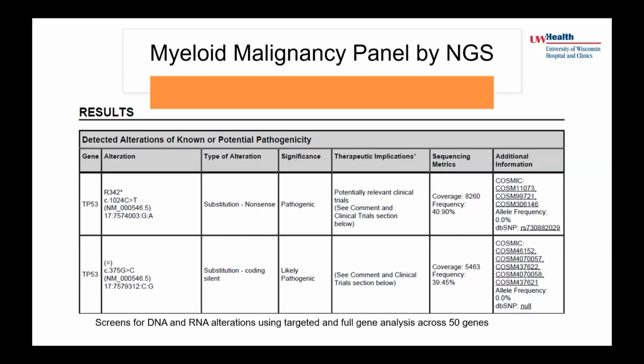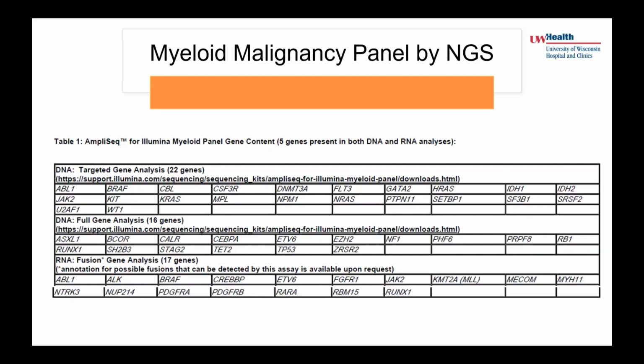It'll show you the type of alteration, so it's a nonsense mutation, which we talked about. A stop codon being placed a little bit earlier, so the protein is truncated and oftentimes it's loss of function because the protein isn't fully formed. It'll show you that it's pathogenic, it'll give you therapeutic implications, and then it'll give you some other information as well. These are all of the genes that the myeloid panel tests for, which is also quite a few.